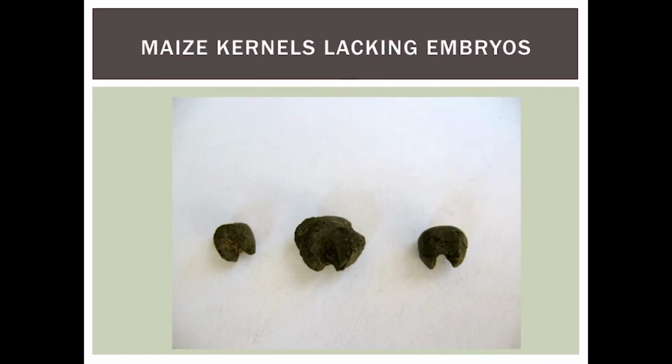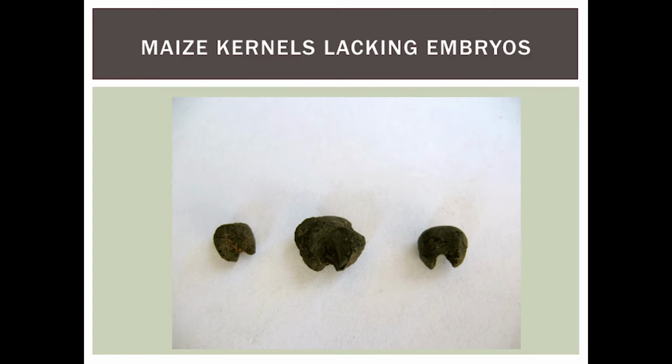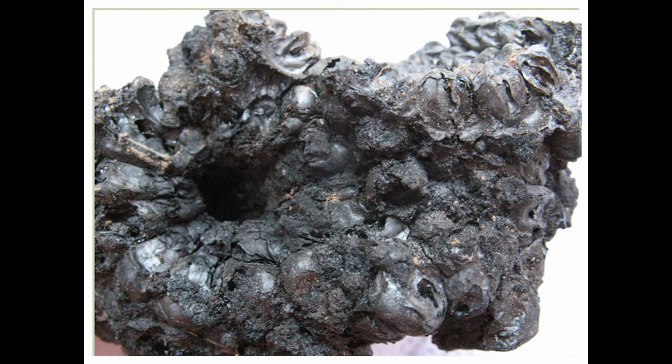Now these are an example of kernels missing their embryos. You see this depression here, and they're swollen and somewhat deformed. And so that could be an interpretation we would make in finding these types of kernels, that they had been treated with ash to make hominy. These we run into once in a while.